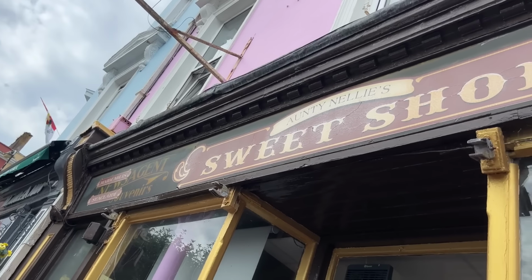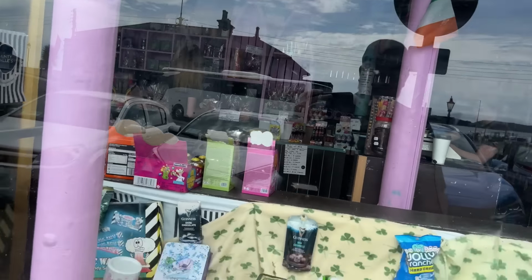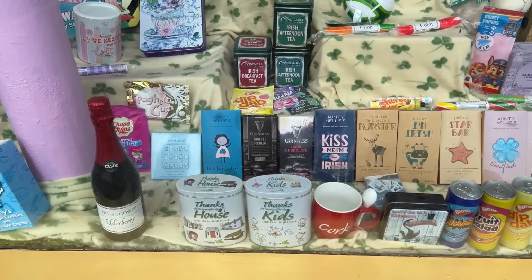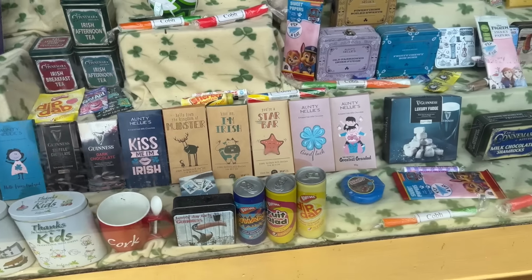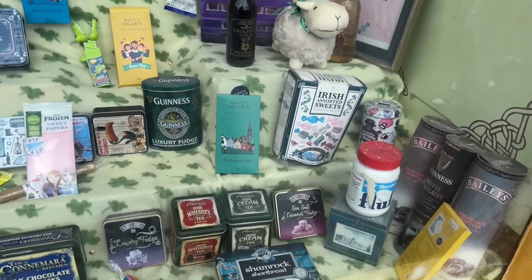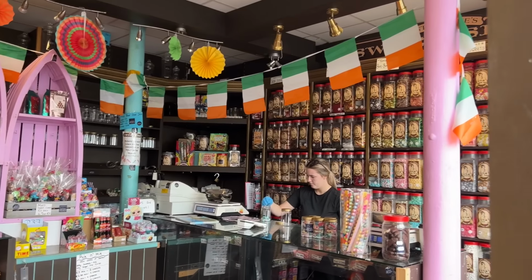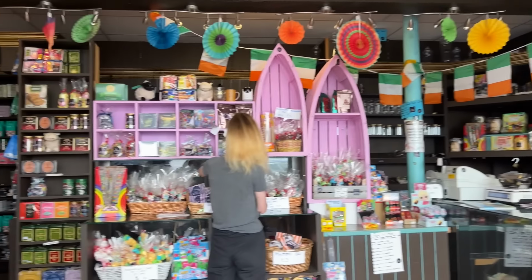Check this out. I feel like maybe we're in a Willy Wonka movie. You got Aunt Nellie's sweet shop. Look at these candies here in the old tins. Guinness luxury fudge. These old tins. Proper old candy shop. Very cool. And how many Wonka bars did you buy, Charlie Bucket? One? One chocolate bar?